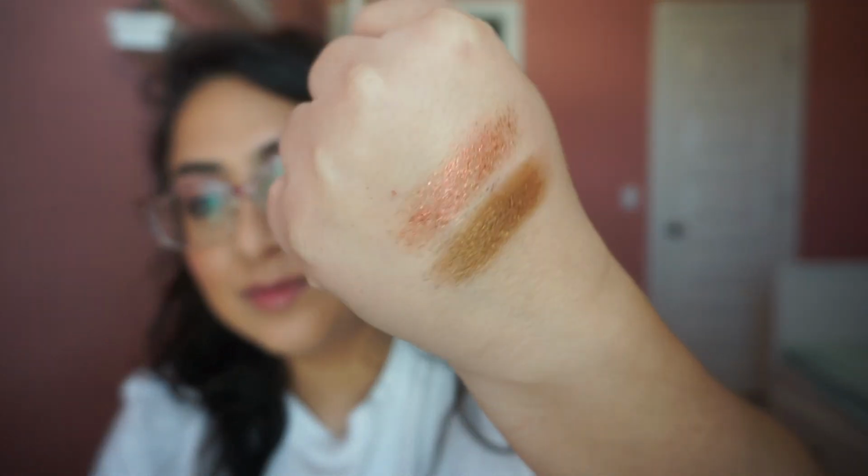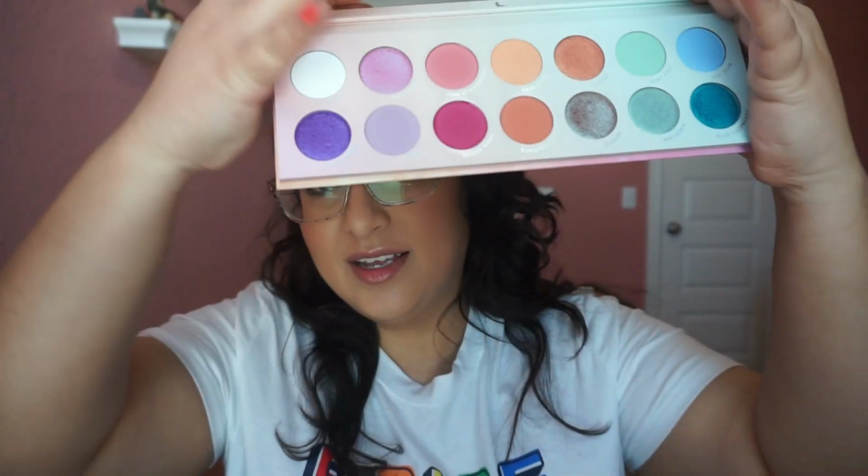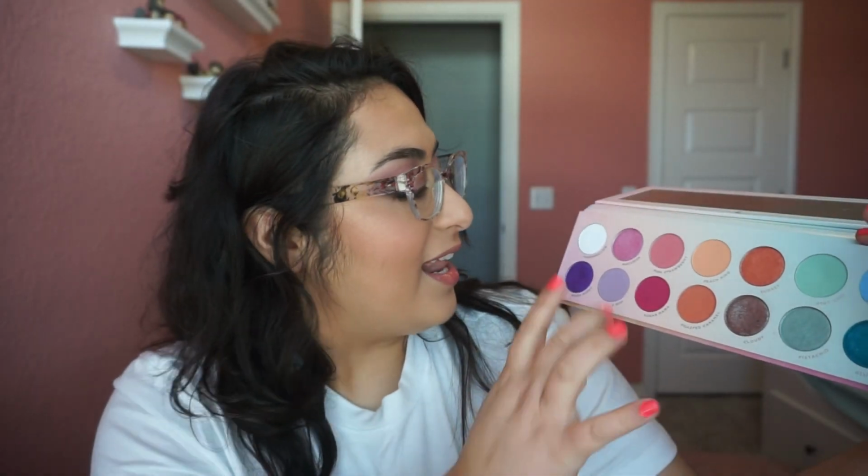But honestly, especially Jaybird, it doesn't look like much in that swatch, but when you put it in the eye, depending on the lighting, I think that does a good job of showing. It really does have a completely different look, depending on the lighting. And this one's Jaybird right here. All right, let's see. Start doing all the swatching.